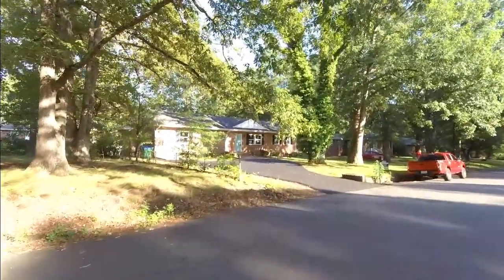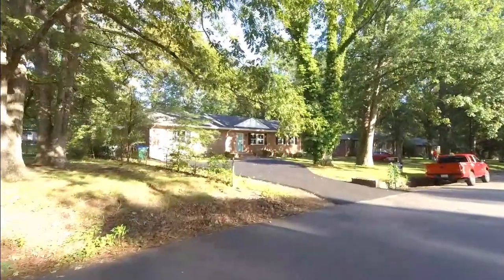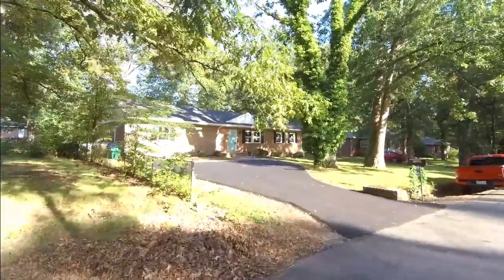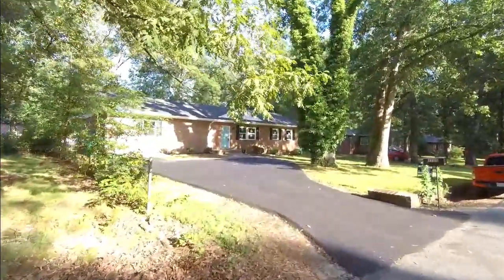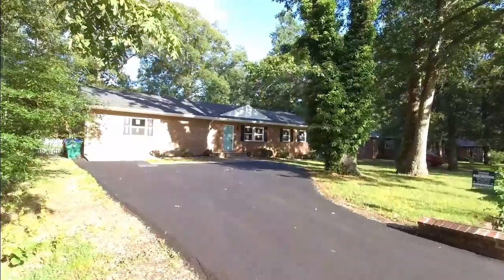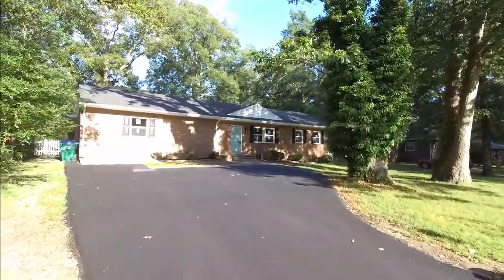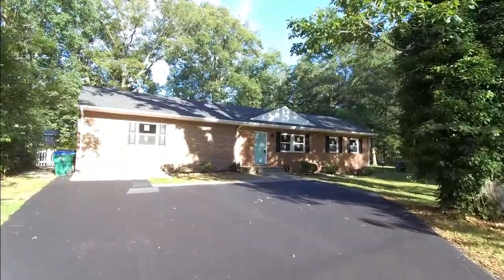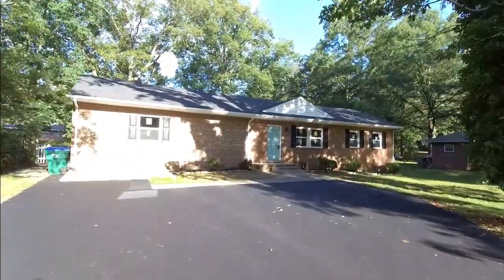Whenever I'm sitting at the computer looking at the statistics on a house, I'm wondering in the back of my head, okay, is the floor plan gonna be modern? Is it going to be reasonable? Is this home gonna have any appeal? And when I came to this one and walked through, I was pleasantly surprised. 5-bedroom, 3-bath count is pretty unusual in a ranch style home in this area.